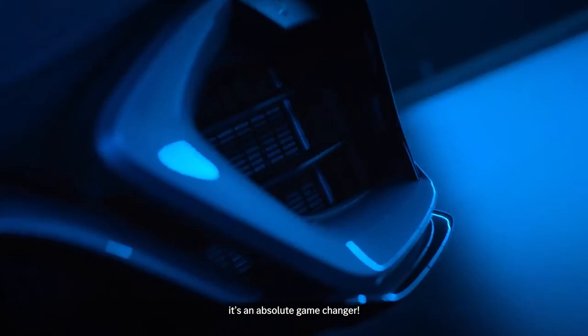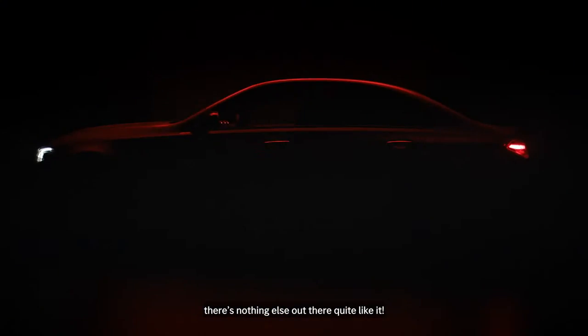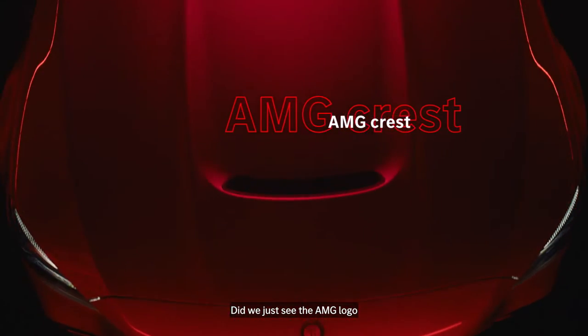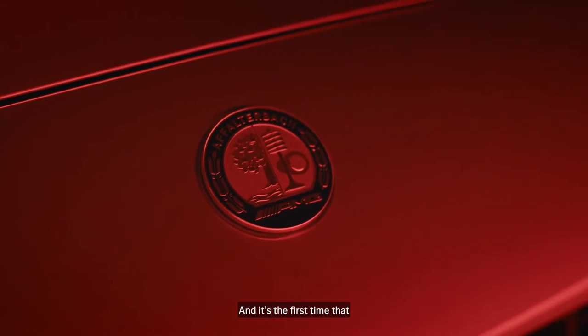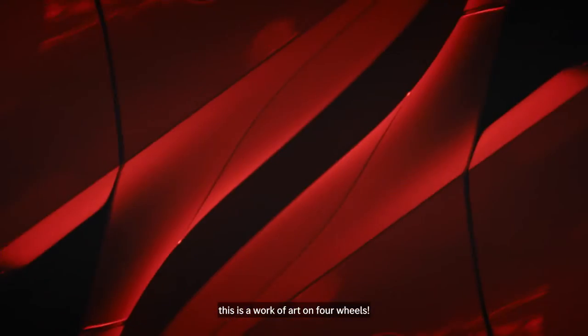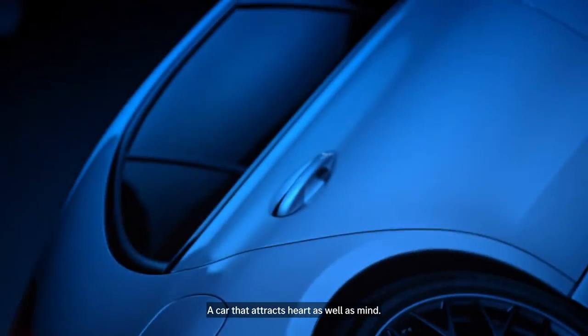C63S. It's an absolute game changer. When it comes to the performance sector, there's nothing else out there quite like it. You're absolutely right. Did I just see the AMG logo on the bonnet? Yes, you did, and it's the first time that it's been positioned there. It's a thing of beauty. This is a work of art on four wheels. Is this not a modern-day masterpiece? A car that attracts heart as well as mind?